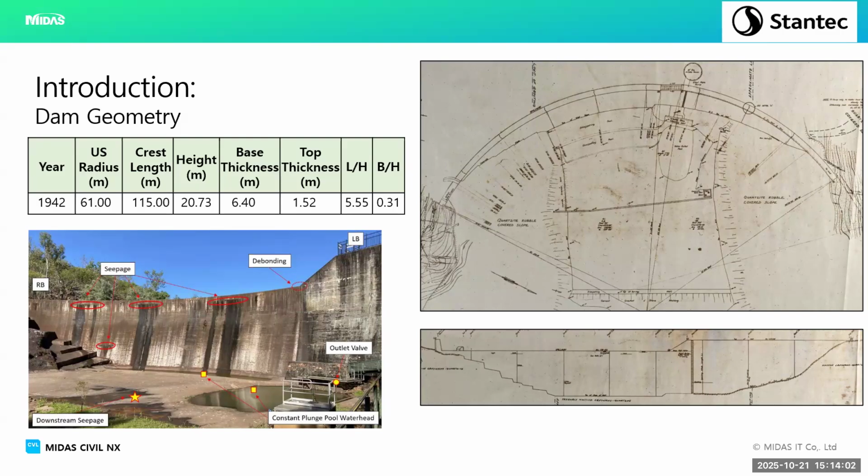There's also seepage on the downstream apron, which shows you there's pore pressures, artesian pore pressures. So the uplift function is not going to be exactly like design. So just by observation, you can make these prejudgments of analysis. For example, there's debonding at the top. I could expect quite a lot of arching stresses to be there, and that would probably cause that debonding.